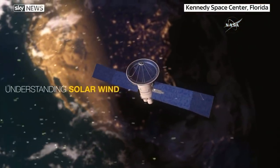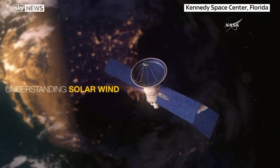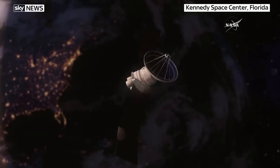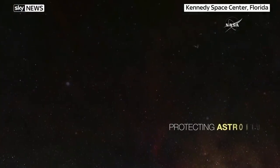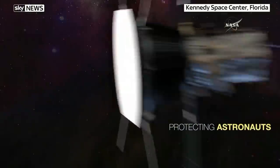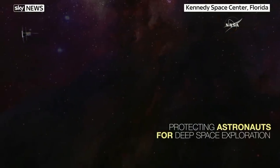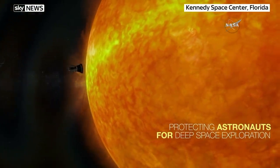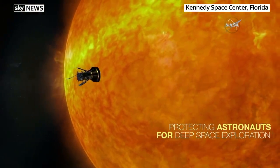Besides impacts here on the ground, we also need to understand solar wind to help us explore deeper into space. Just as ocean explorers need to understand currents, NASA needs to understand space weather to help us send astronauts to the Moon, Mars, and other distant destinations. Scientists have sought answers about space weather for more than 60 years and will send Parker into temperatures of 2,500 degrees Fahrenheit to find them. Coming up, we'll find out how Parker will manage to get so close to our star without burning up.